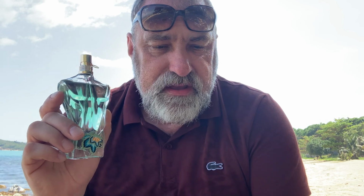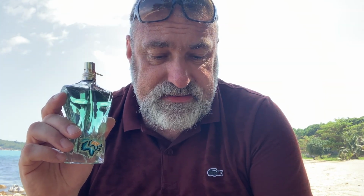Let's have a look at what we've got on this one. It gets pretty high reviews, 4.3 out of 5. It's pretty good. It was developed last year by Quentin Bisch. The notes in this are green notes, watery notes, mint and ginger, in the top. The middle notes are coconut, fig and salt, and the base notes are tonka bean and sandalwood, and that's it.